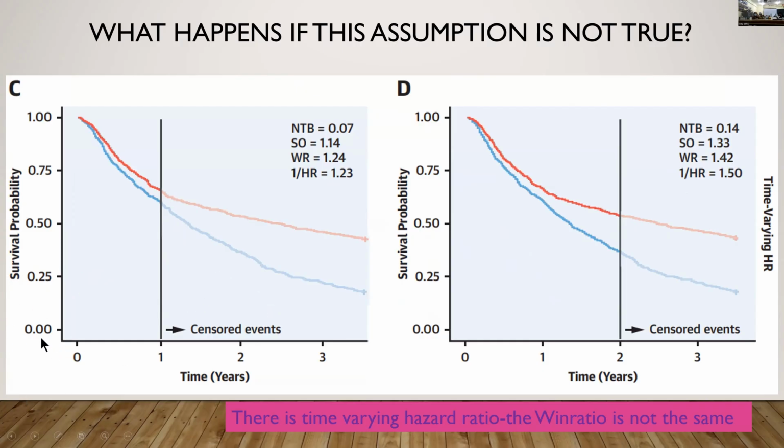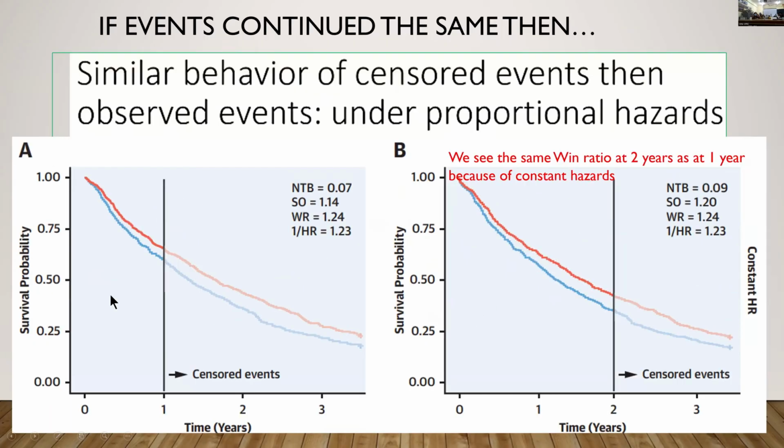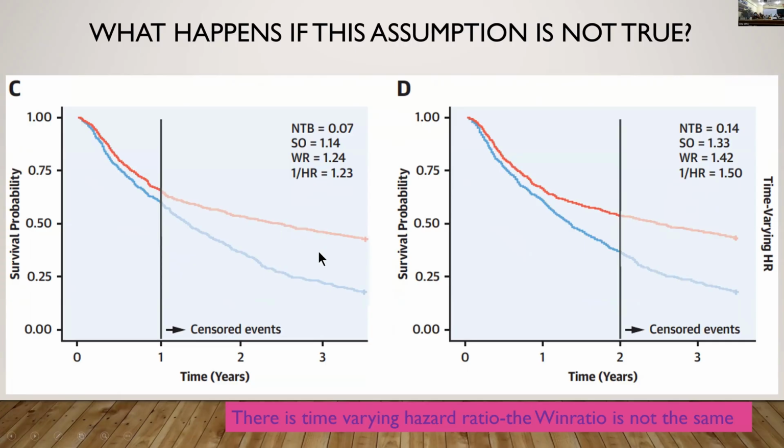Why not? Because the curves are diverging. With the proportional hazard assumption, we thought the curves would remain the same, like this, where the curves remain almost the same at 2 years as well. That is proportional hazards. But actually what happened was the curve started diverging. So you can see the net treatment benefit change, the win ratio change, and the success odds change. So there is a time-varying hazard ratio. So the win ratio is not the same.